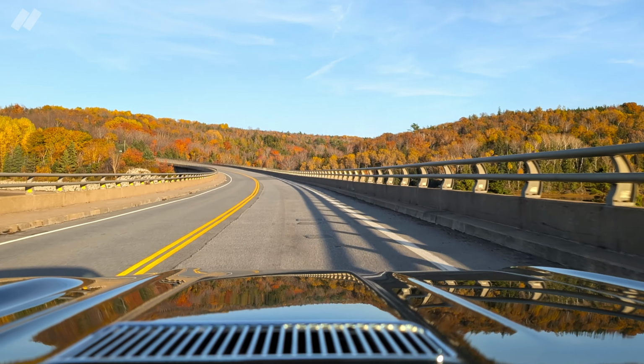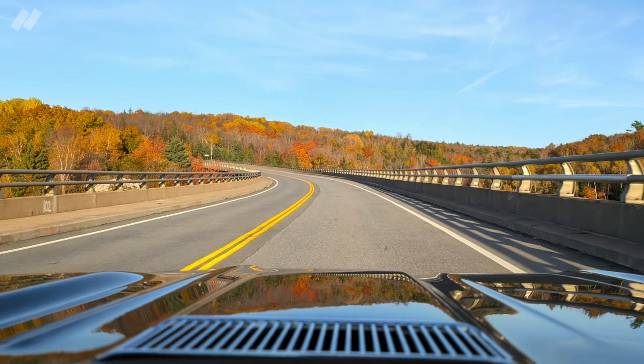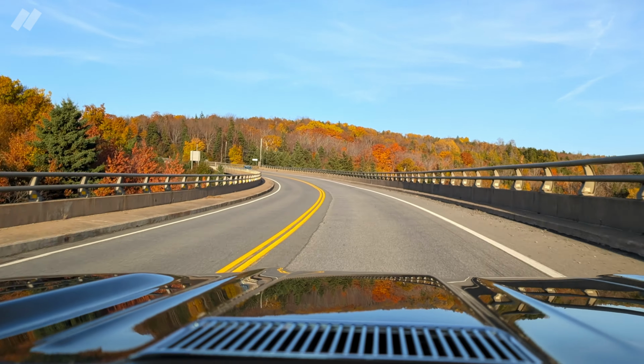Now you can tell this car has a very premium paint job and finish. Just look at how all these trees reflect in it. It's amazing.